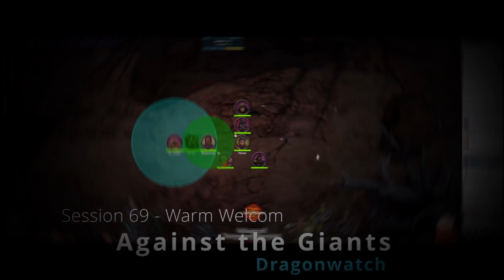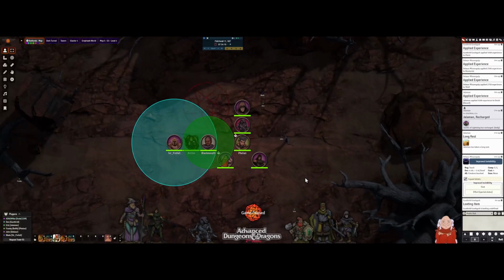You guys had finished your rests. Everybody check and make sure your spells have been reset. If they haven't, let me know and I will manually do that. You guys did get a long rest and were able to restore all your spells. If you need to change your memorization for certain things, please do so.